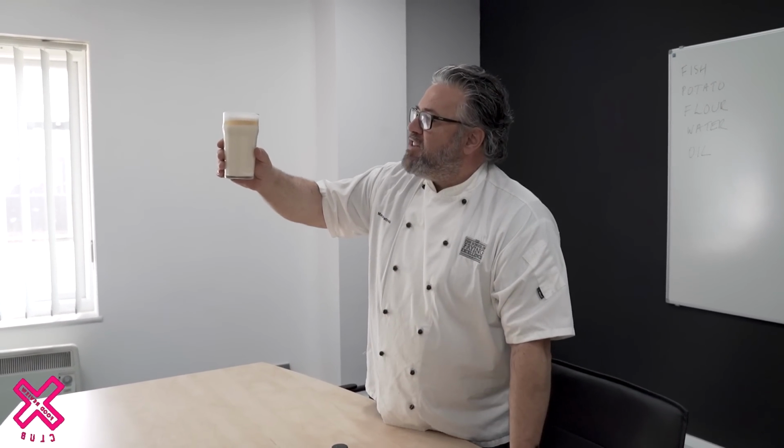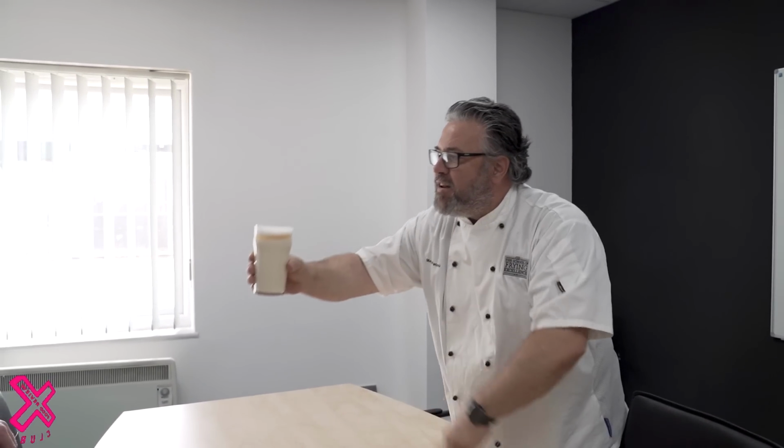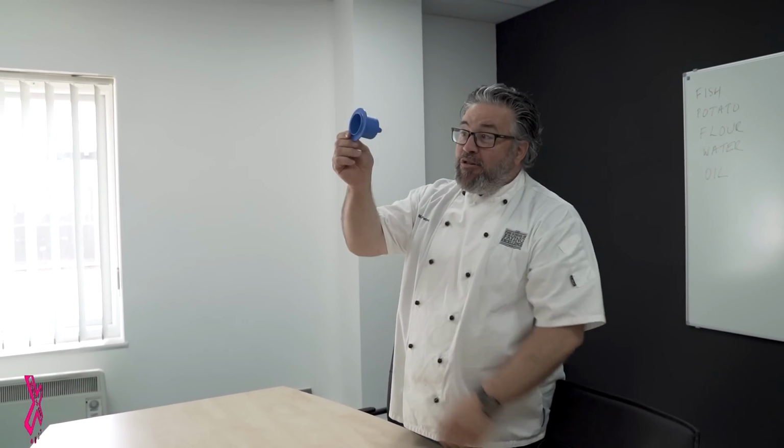So what I've got here is batter that I made just before you came that's starting to deconstruct. You've got a solid, a liquid and a gas. You see the bubbles at the top? I thought that looked like a dodgy latte. I've got a flow cup here as well.